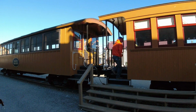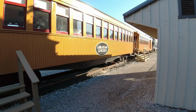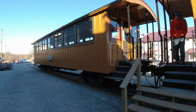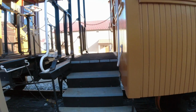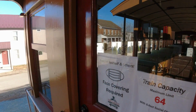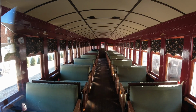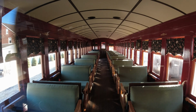And they do have some passenger cars, coach cars here. They are South Branch, the Abraham Lincoln, and D. Reed Anderson? Yeah. So they do have three of them that right now are currently hooked up to the GP9, but the steam locomotive would pull these, right? Yeah. I'll give you just a brief glimpse on the inside here. Train capacity 64. It's actually pretty ornate in there. They have some lanterns and the old style seats and curtains and stuff, so that'd be a pretty enjoyable ride riding on one of these.